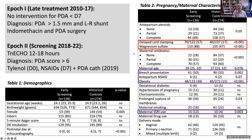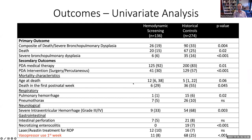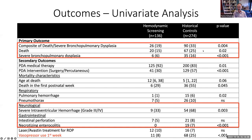There were favorable things in the modern EPOCH, more delayed cord clamping, a higher rate of magnesium sulfate, but there were harmful things, more breech presentation, higher rate of antenatal nonsteroidals, threefold increase in maternal obesity, and an increase in maternal SSRIs. When we looked at the data, the primary outcome was the composite of death or severe BPD, which, as you can see, was reduced significantly. But in addition to this, there were other favorable things. Our rate of PDA closure was halved. The rate of significant IVH was reduced. The rate of NEC was reduced. And most interestingly, going back to what Jean just presented, the rate of vasopressor use in the first week was reduced from 25% to 8%.